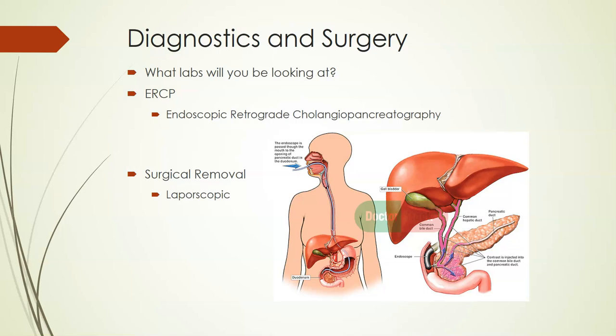As far as diagnostics, they will do an ERCP, which is an endoscopic retrograde cholangiopancreatography. Again, they're really just going in orally, all the way down to the stomach, and then going into the intestine to be able to get to the common bile duct. They could do surgical removal, which is laparoscopic.